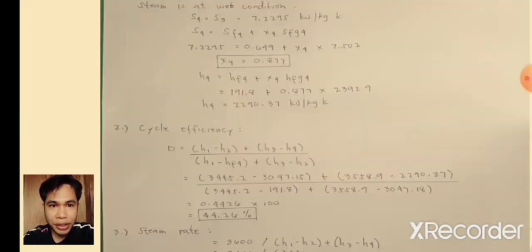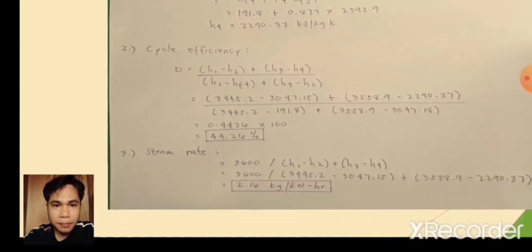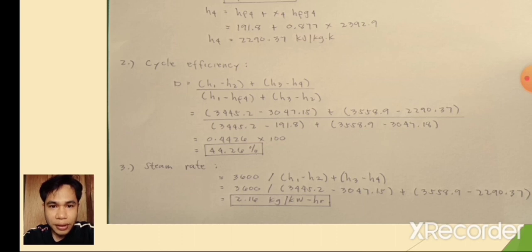And then for the cycle efficiency, the solution: efficiency equals H1 minus H2 plus H3 minus H4, over H1 minus HF4 plus H3 minus H2. We evaluate 3445.2 minus 3047.18 plus 3558.9 minus 2290.37, over 3445.2 minus 191.8 plus 3558.9 minus 3047.18, which equals 0.4426 times 100. The cycle efficiency is 44.26%.